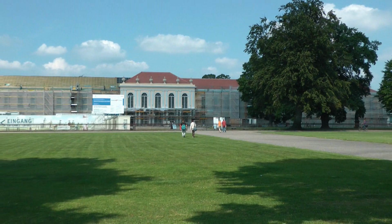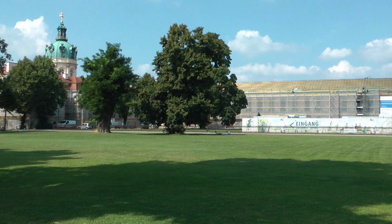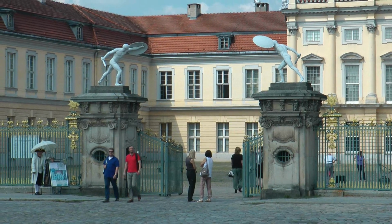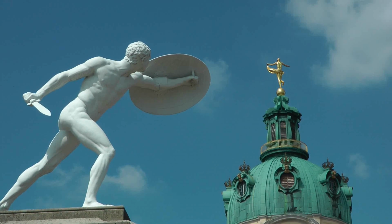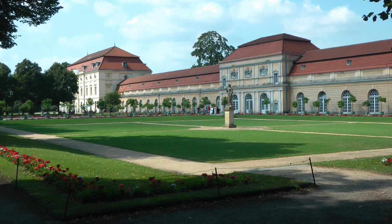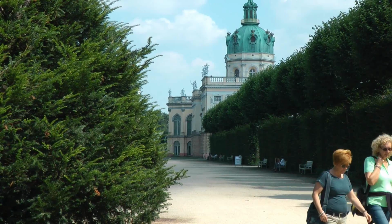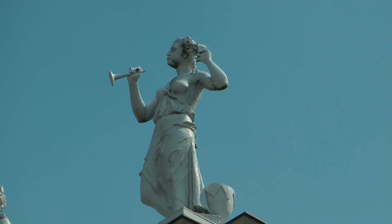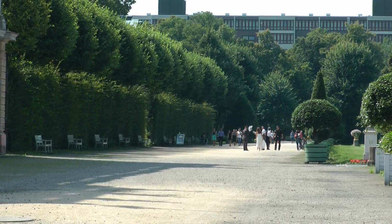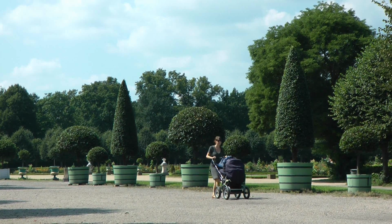Back in the late 17th century, the village of Lietzow was where the consort of Prince-Elector Friedrich III, Sophie Charlotte of Hanover, built a palace for herself. After she died in 1705 at the age of only 37, the Elector renamed both the palace and the village in her honour, Charlottenburg. By the 20th century, Charlottenburg had grown from a place in the country to get away from it all to a city with a population of 300,000.